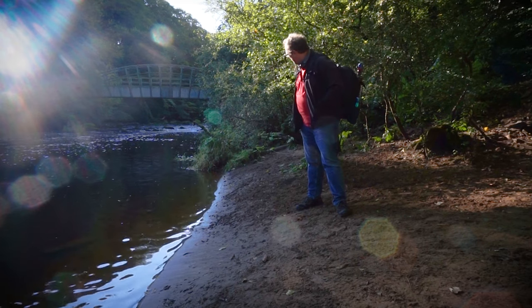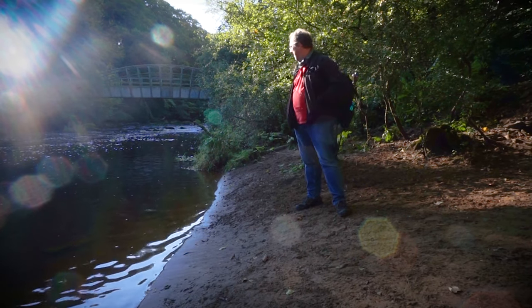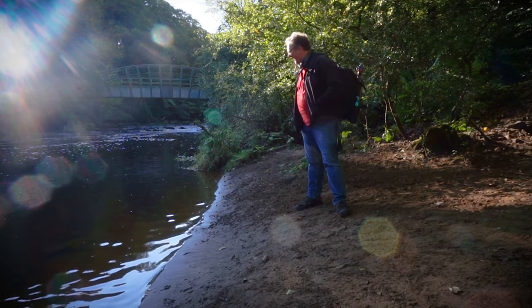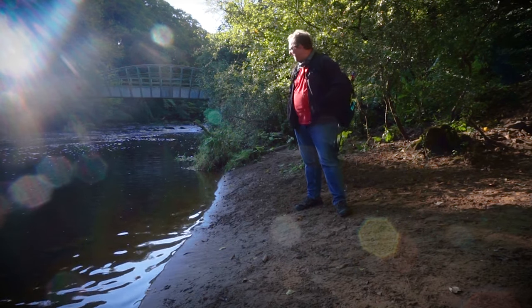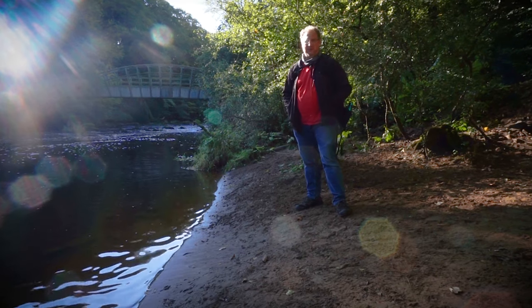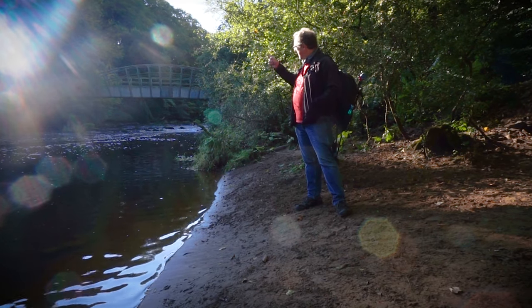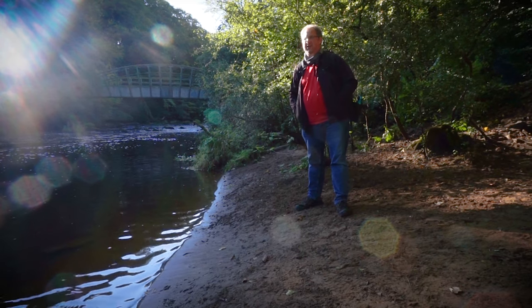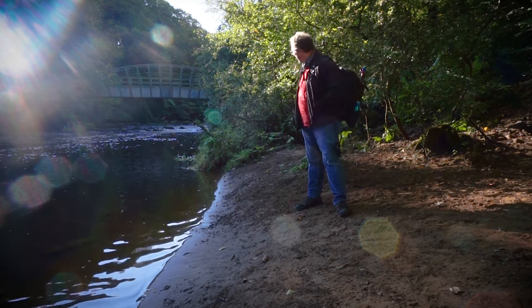Now, I better tell you about this bridge, I suppose. It's called the Canal Feeder Aqueduct. It was built by Thomas Telford, again, back in the 1820s. Carries the feeder that we talked about earlier on across there and away back down towards the Union Canal, which is a couple of miles down that way.